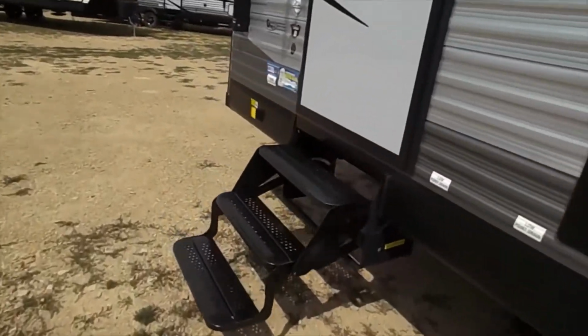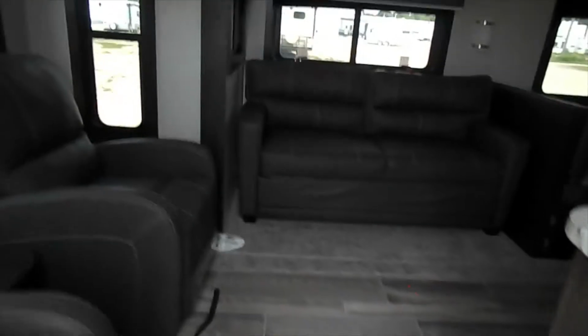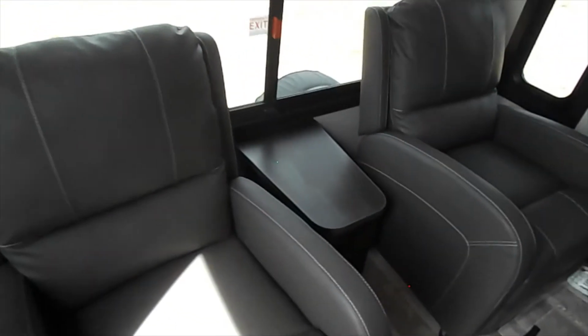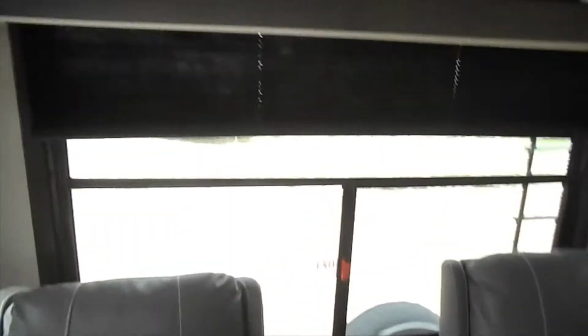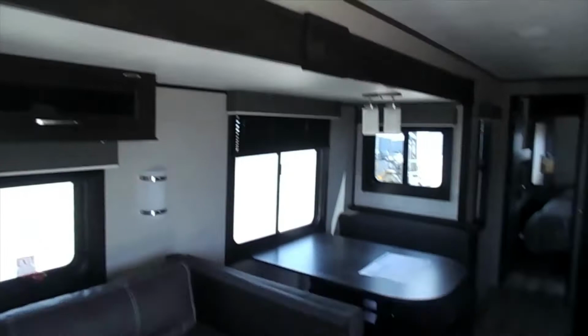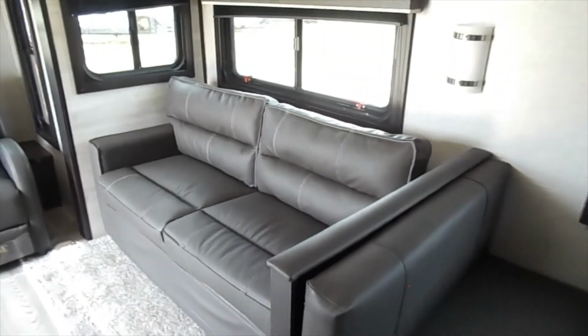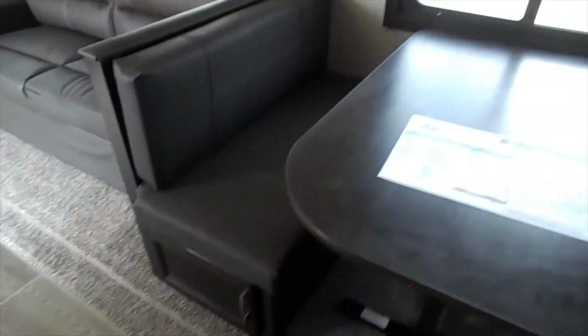If we walk inside the trailer here, we'll take the door to the living room. As you walk in, you'll notice you have a hide-a-bed couch straight ahead of you. You have 2 recliners and a stand in the back. Overhead storage, LED lighting, ducted air conditioning. Dinette. Dinette will sleep two. The hide-a-bed will also sleep two. Storage underneath.